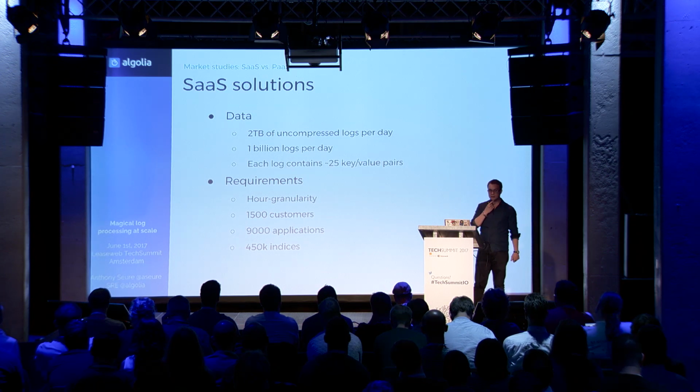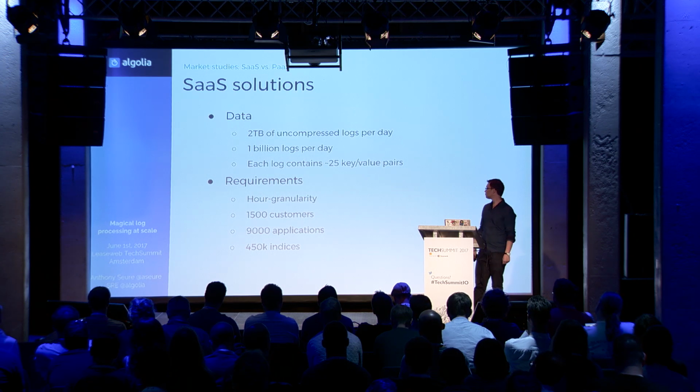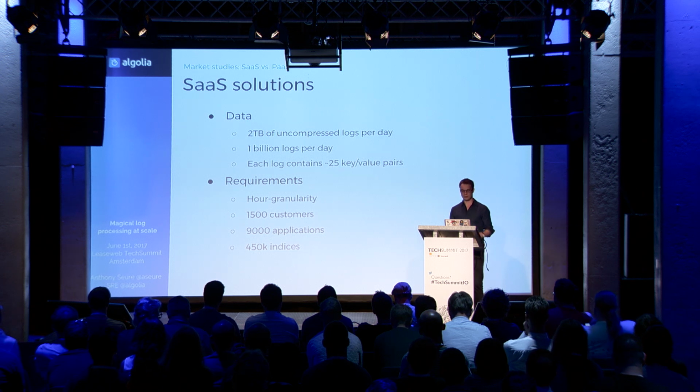This was the data and requirements that we sent to those companies, so multiple companies actually, last year. We were roughly generating 2 terabytes of logs every day, uncompressed. And it was approximately 1 billion lines of logs. So it's not a lot when you think about it, this is just across one day. But actually, the logs are pretty complex. They are composed of nearly 25 key-value pairs. And you also have to think that when you are getting those logs, you have to generate per hour metrics. So it's near real time, so you have to process it fast.